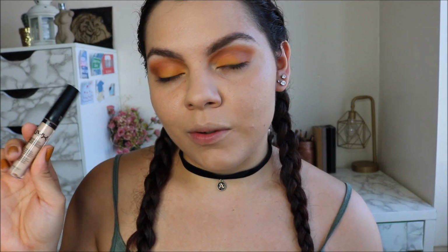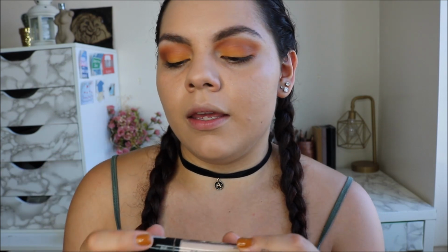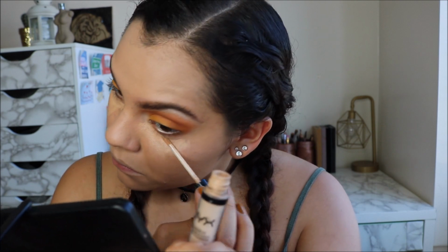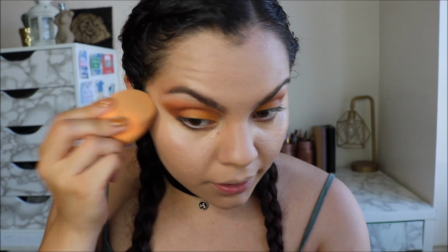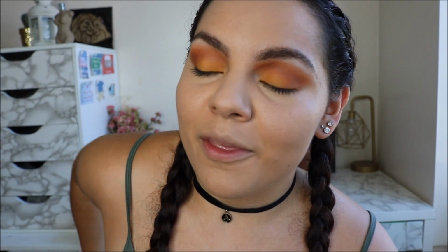For concealer, I'm going to use this NYX HD Concealer in, I think it's beige. 04 beige. I am pretty much out. Pat it in around the nose like usual because it's always super red. And now it's going to be deposited into the bag of empties that's awaiting for you.